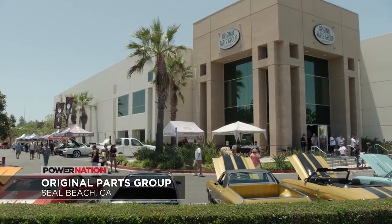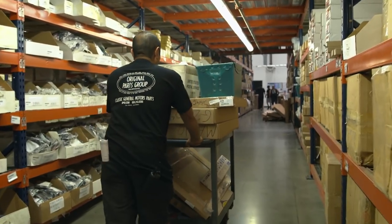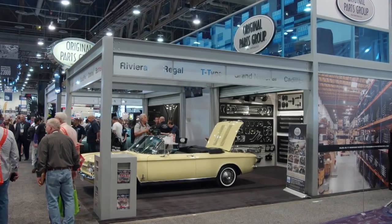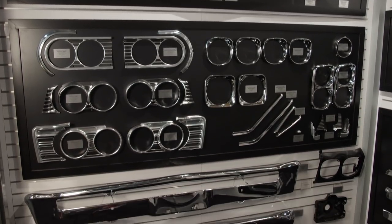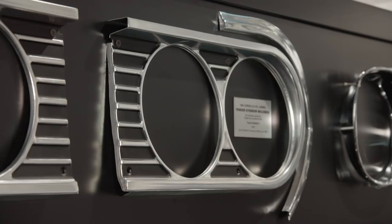Based in Seal Beach, California, Original Parts Group, or OPGI, is the place to go when looking for restoration parts for your classic GM. And with over 100,000 square feet of parts in stock, they'll surely have what you're looking for. Our customer is an enthusiast who enjoys working on their cars on the weekends and has a love for muscle cars, in particular General Motors cars of the 60s, Chevelles, GTOs, Cutlass 442, Skylark GS, all of those vehicles. The other thing that we do is classic Cadillac parts of the 50s, 60s, and 70s.